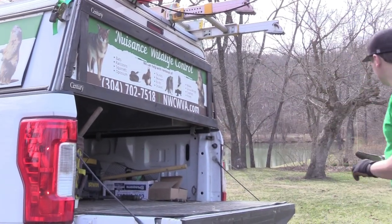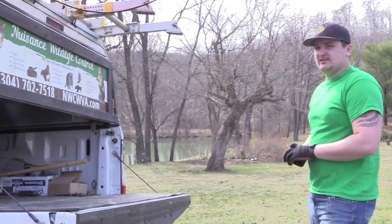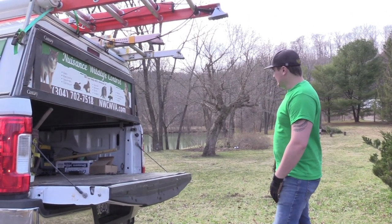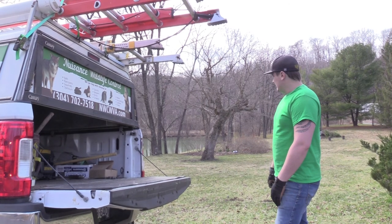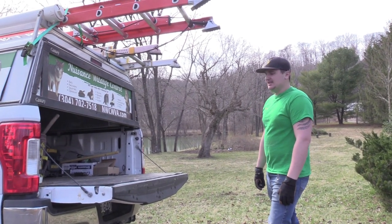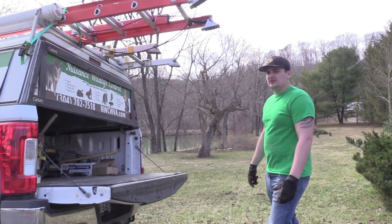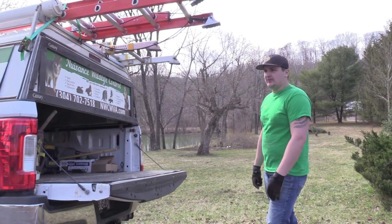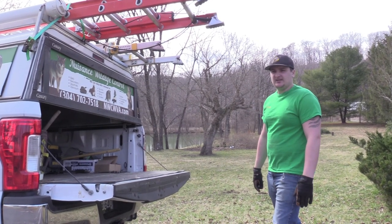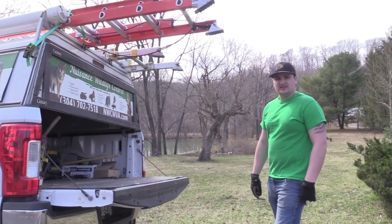We have a mole job here. A customer called us. They had some moles coming up and making trails in their yard, so we came and set some. We think they came up because we had a warm spell. It's about mid-March right now. They were coming up after the food, but we've got a cold snap coming back through, so if we don't have anything today, we're going to pull and set at a later date. Come along with us and see if we got anything.